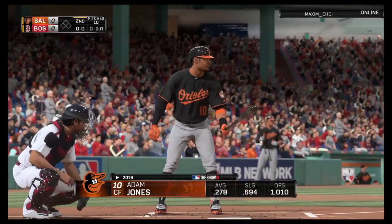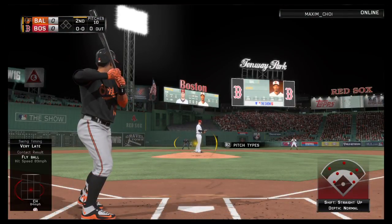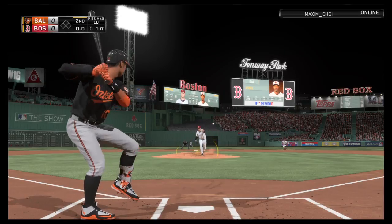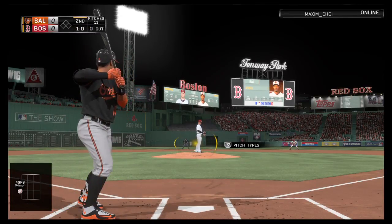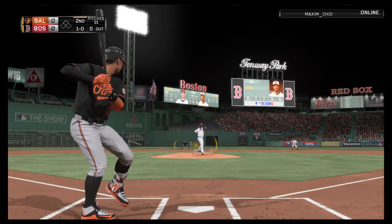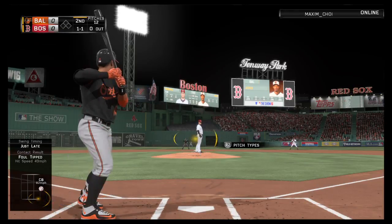Adam Jones makes his way to the plate. He'll get us started here in the top of the second. Pomerantz sets. First pitch on the way. Second inning starts with a fastball that misses. It's 1-0. That one will get out of play, and the count evens up at 1-1.